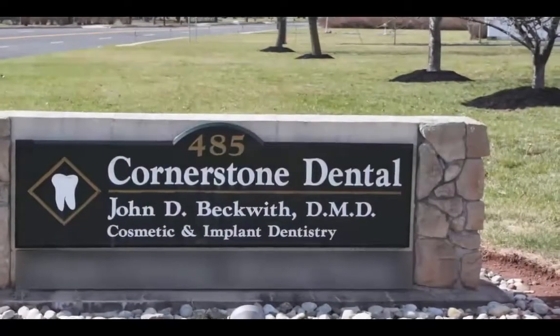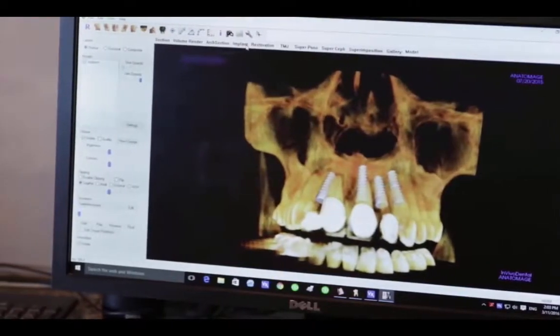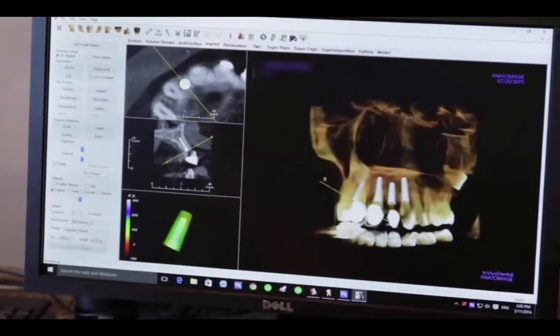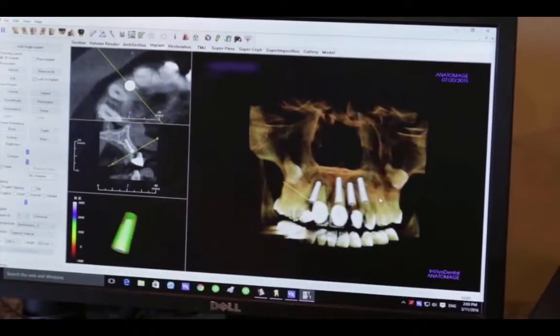My name is Dr. John Beckwith. I'm located here in Hillsborough, New Jersey. I have a dental practice. The name is Cornerstone Dental. Much of my practice is based upon dental implantology and using the most current technology really to address patient needs and customize approaches to take care of the dental care and utilize dental implants to replace teeth.